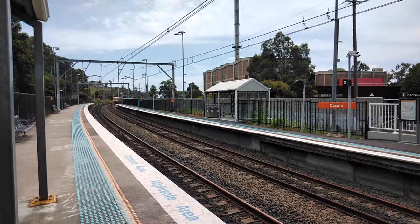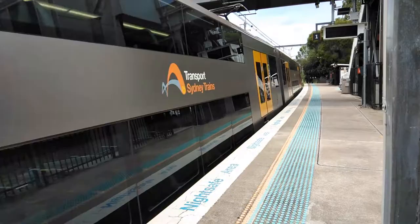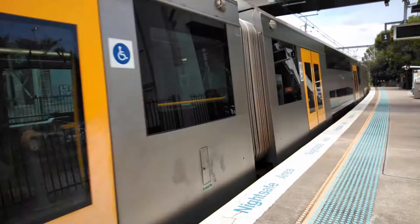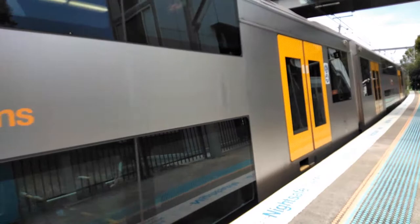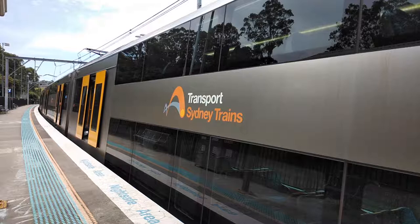Waratah Series 1 arriving into platform 1, Schofields service. A66 is a set. Okay, it's opening. There you go. Series 1 set A66 now departing from platform number 1 for a Schofields service.